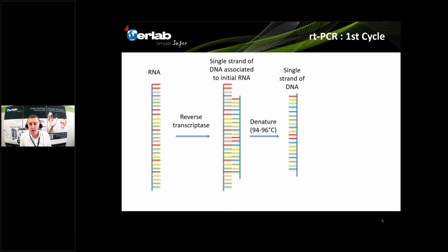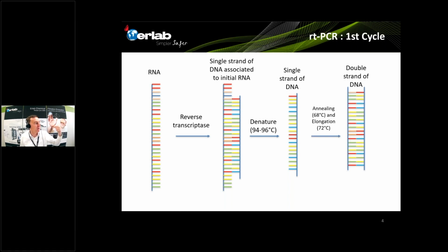It depends on the procedure, in order to recover or to extract this single strand of DNA. And based on this single strand of DNA, as explained in the previous slide, we are able to create the combined image of the single strand in order to create a double helix or a double strand of DNA. So from one RNA, during the first cycle of PCR, we create a double strand of DNA. And based on that, we go to the second cycle.